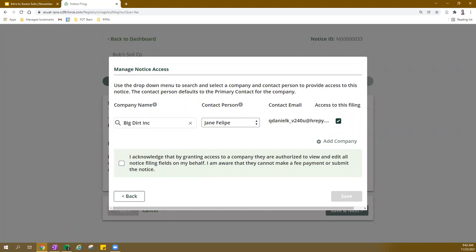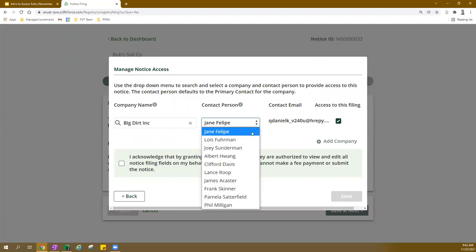And then you'll see that the system has selected the contact details of a person already at the company. So by default, this is the primary contact for their account. However, if you click on the drop-down menu, you can choose who should be your contact. As a bit of a reminder again, all of those users at Big Dirt Inc. will have access to the notice.